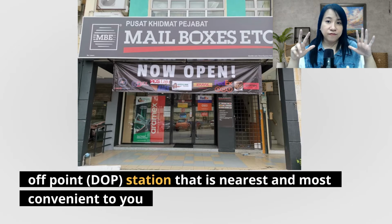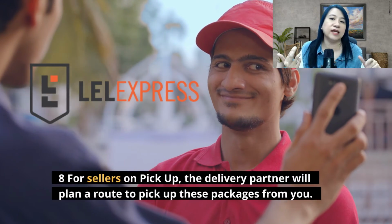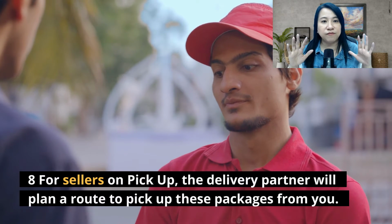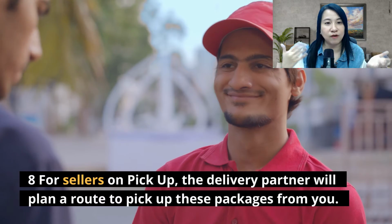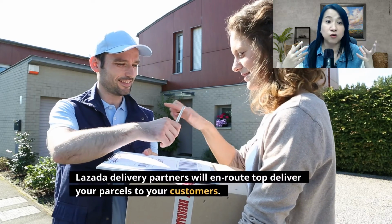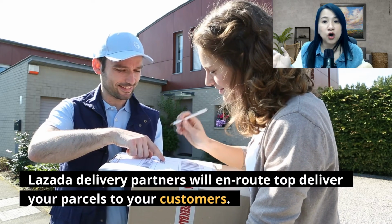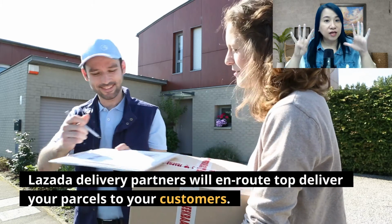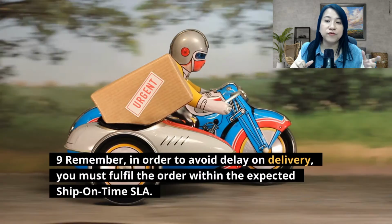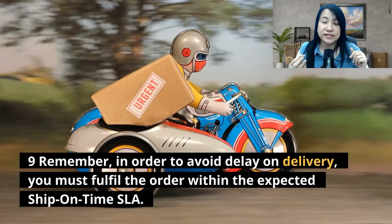Number 8, for sellers on pickup, for example, Lex Express, Lazada will get somebody to pick up your item from you, so you don't need to travel so much. Lazada delivery partners en route have a good delivery system and will safely deliver your packages to your customer. And number 9, remember, in order to avoid delay on delivery, you must fulfill the orders within the expected ship out time SLA.